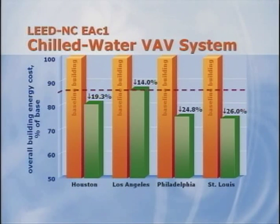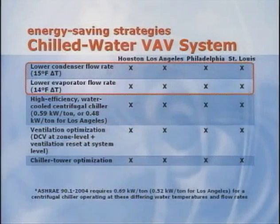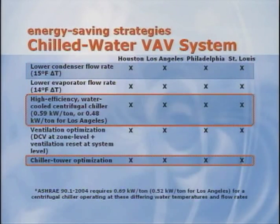The proposed building achieved 19% savings in Houston, 14% in LA, 25% in Philadelphia, and 26% in St. Louis. Since this is the last system we're discussing, you've seen most of these strategies already. Similar to the Fan-Coil System, low-flow designs are used for both the chilled water and condenser water systems, along with a high-efficiency water-cooled centrifugal chiller and the chiller tower optimization control strategy. You may have heard Trane refer to this concept as an Earthwise design for chiller plants.